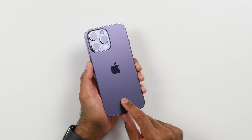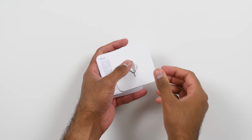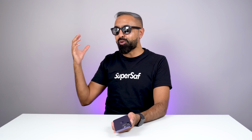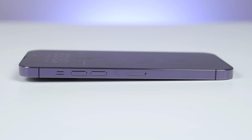The other thing a lot of people have been talking about is the lack of a physical SIM card tray in the US. Now, what's funny is when I posted my unboxing, a lot of people were saying, why do you have a SIM card tool when you don't have a SIM card tray on your iPhone? This must be a fake iPhone. It's so annoying when people don't have a clue and think they're very smart. The lack of SIM card tray is specific to the US only. If you are outside the US, like here in the UK, you will still have the physical SIM card tray.